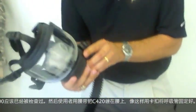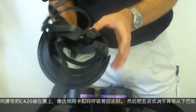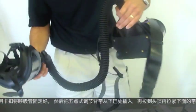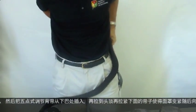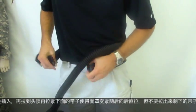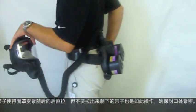Now at this point, the user has already inspected their face piece to make sure that there's no degradation of the inner seal or the 5-point harness, and that the inhalation and exhalation valves are all properly seated. The user will then, using the waist belt, attach the C420 around their waist, and using the quick connect, secure the blower assembly as such.